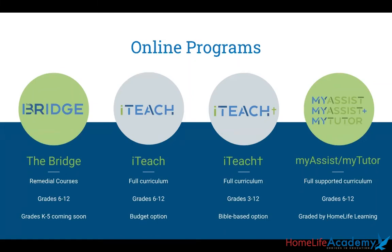But if you would like the support and the more interactive nature of being able to reach out to someone, and knowing that the grade that you see is not just a result of the student submitting any essay and maybe not putting forth their best effort, but is actually aligned with what an instructor has looked at and reviewed and decided what grade the student has earned, then these programs here on the right, the My Assist and up programs, are probably going to be the best fit for you. Again, this is available for grades 6 through 12, and I will tell you a little bit more about the specific differences between the three.